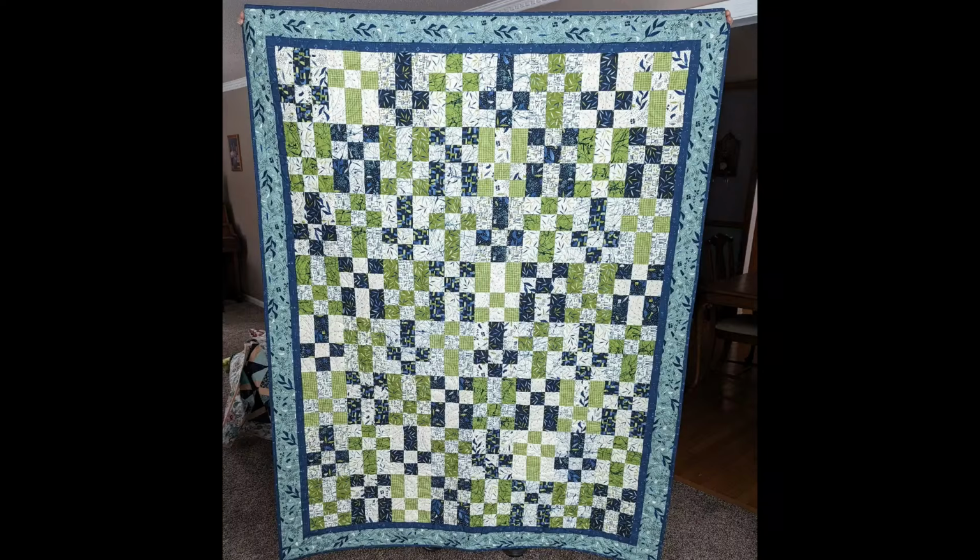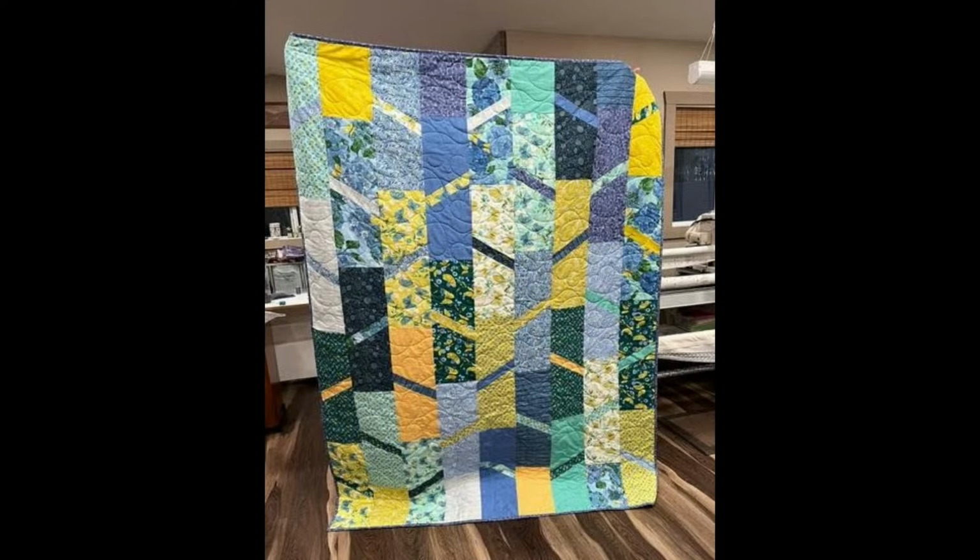Next up is Elvira, made by Aileen. And that's gorgeous. So this is the original. I don't know if this is from when we did the first initial quilt along, but I really love it. Those blues and yellows together are always just really soothing and pretty.